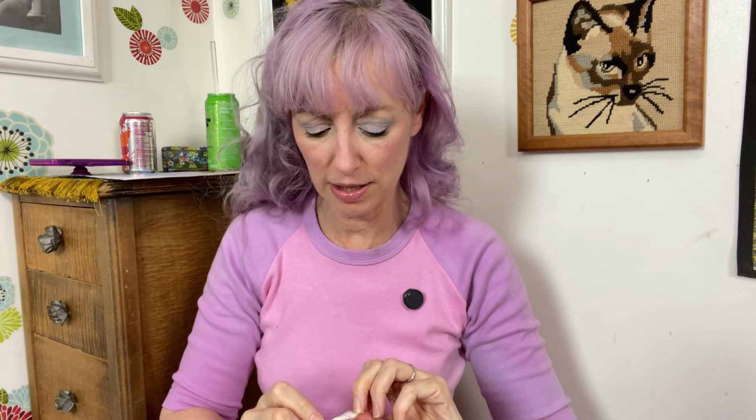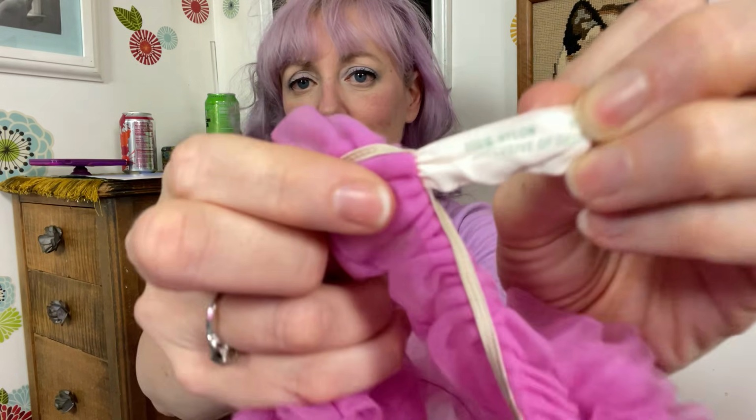I don't know. Part of me wants to keep this because it's ludicrous and it did just look really cute on. And it's just a 100% nylon tag. And man, I know it's not meant to be worn like this, but how cute is that? Oh my God. Okay. So there's that.